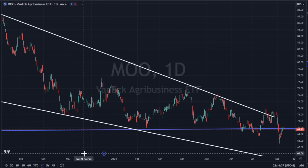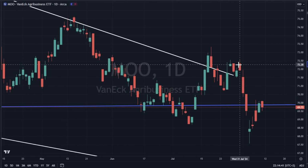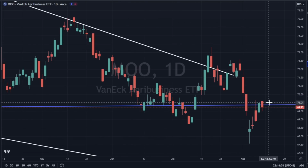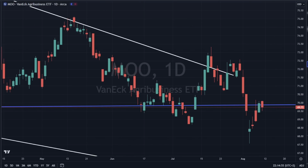Moves down a little bit. ETF right against resistance. And remember, we shot lower here with some pretty good force. And we're struggling to get back to the resistance level. We'll see if we get follow through tomorrow or if we break. I'm just waiting and watching.